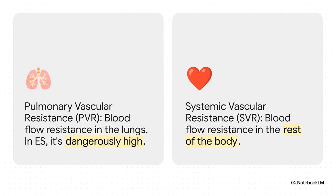So, here's the key thing you've got to understand. People with Eisenmenger's are living on a knife's edge in this incredibly fragile hemodynamic balance. The resistance to blood flow in their lungs, that's the PVR, is basically equal to the resistance in the rest of their body, the SVR. Any little thing that upsets this balance can be absolutely catastrophic.